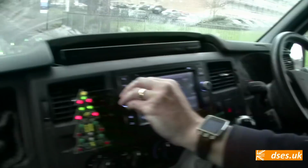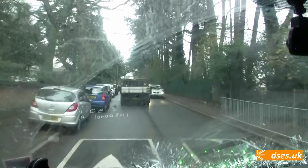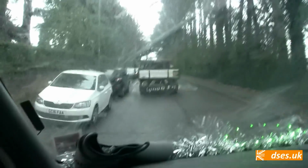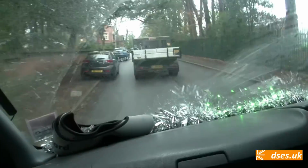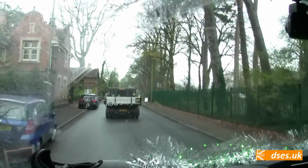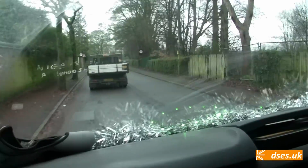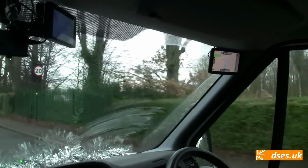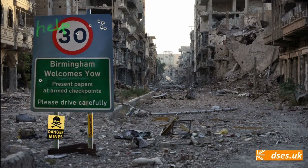One for you on the radio here, Nigel. You're like about Birmingham, smooth road. This doesn't look like a bad bit though, does it? We're not quite in the militarised zone yet. You never find a parking space in Birmingham.